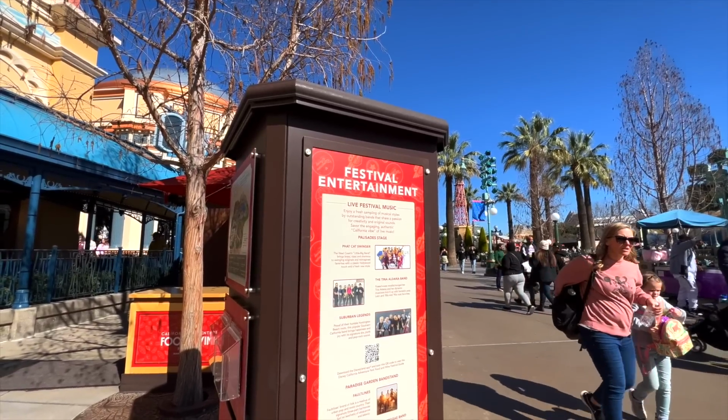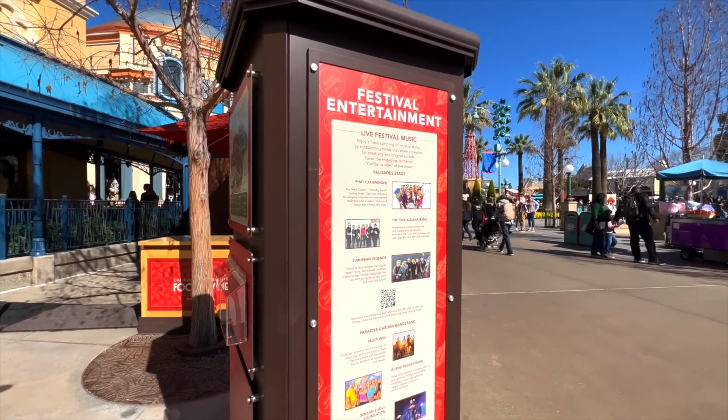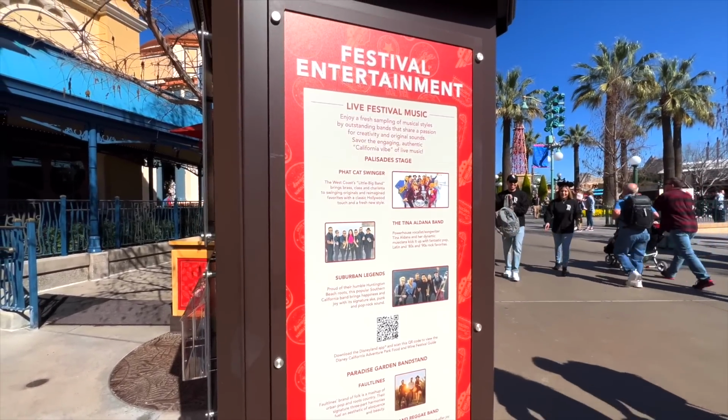Also, another thing to keep in mind are these kiosks that are posted up all around the park. What you'll see is it shows live music, like who's gonna be here, which is really neat. It's always good to just sit down and listen to some music.